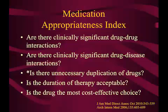And notice that is the last thing on this slide because I don't want cost to be the driving factor in this. I want benefit for the patient to be the driving factor, but clearly cost will factor into that.